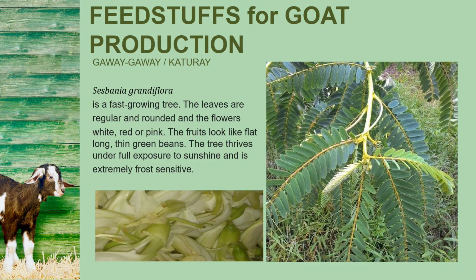So, the first important thing to consider when you are going to have your goat production is you would need to have the feedstuffs. In this picture, I'm showing you the gaway-gaway or katuray, which is the scientific name of Sesbania grandiflora. This is a fast-growing tree, and the leaves are regular and rounded, and the flowers could be white, red, or pink. The fruit looks like flat, long, thin green beans, and the tree thrives under full exposure to sunshine and is extremely frost sensitive.